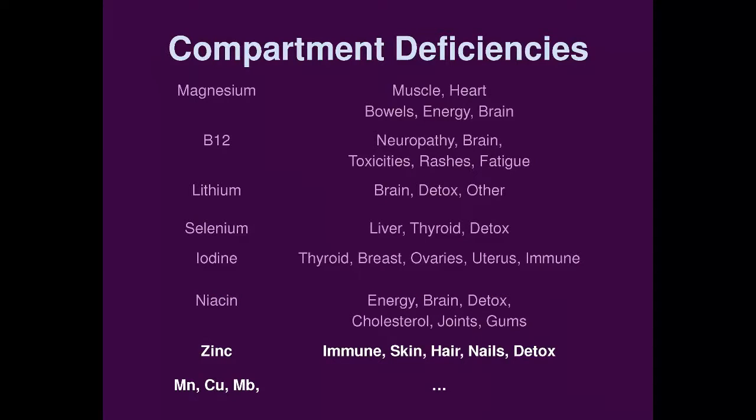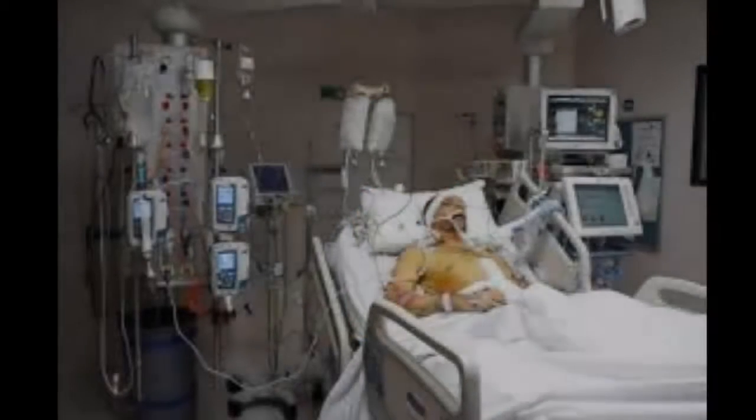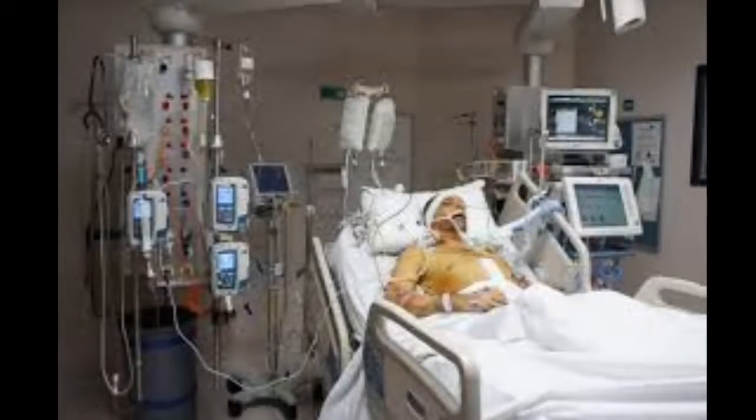One of the key questions is why don't more doctors do these tests? And there's no easy answer to that question. Even cardiologists only test the serum magnesium, and that's usually only when the person is in an ICU environment and had a critical event occur. Obviously, we want to take action before those critical events occur, and this can contribute to that.